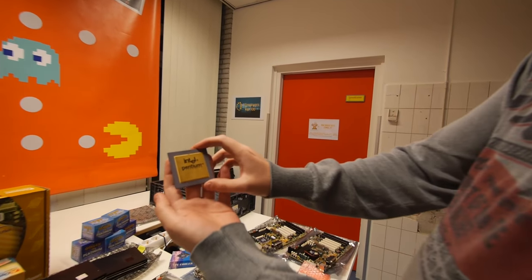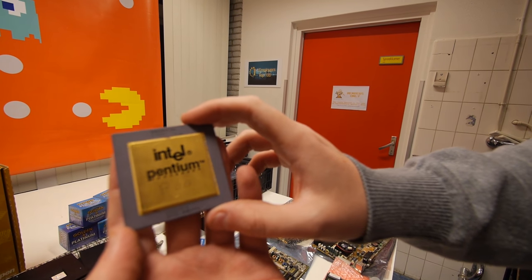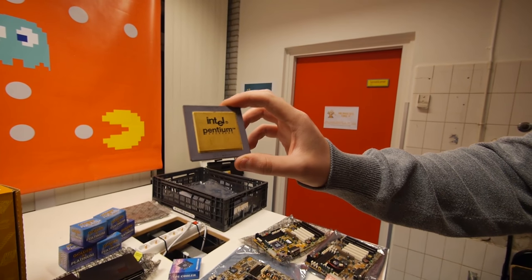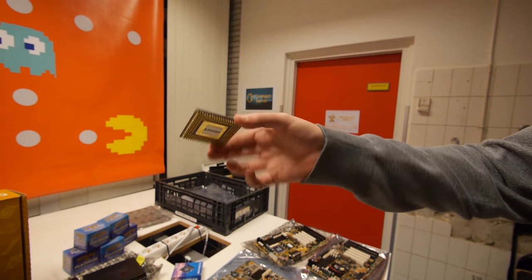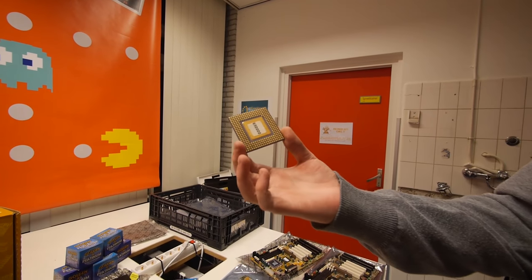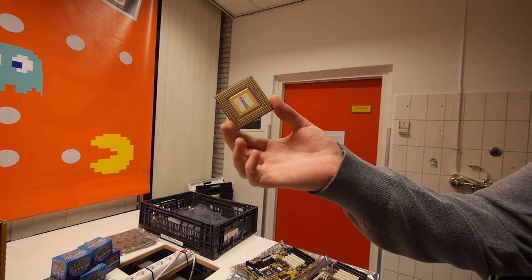It's a Pentium 60 MHz processor with the FDIV bug. So this one has a floating point error. Well, if you want to count with this, you won't calculate correctly. So it's a gold cap version. Nice chip. No bent, not that many bent pins.